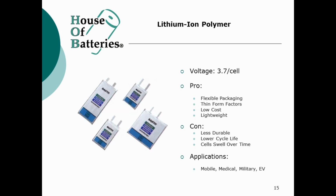Lithium polymer cells are really lithium-ion cells with a different style packaging. They use the same cathode materials as the other lithium-ion cells that we've talked about so far. Most are lithium cobalt oxide, but the big difference in a polymer cell is that it's in a soft foil aluminum style pouch rather than a hard steel or aluminum can. And so this offers a lot of different options in terms of cell sizes and makes it less expensive to tool up a new cell as well.